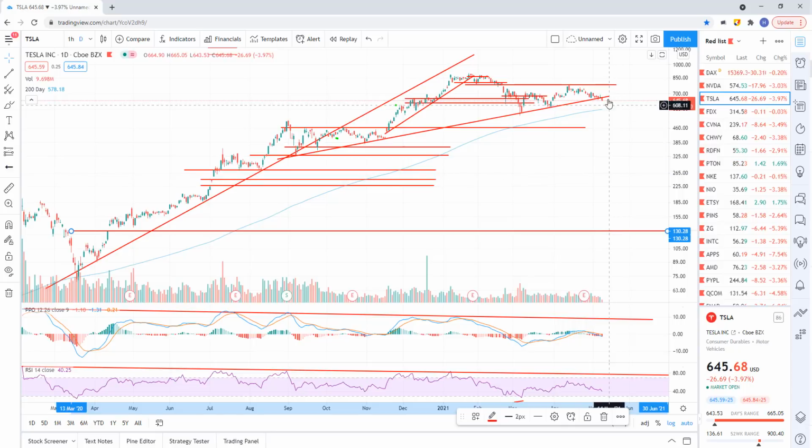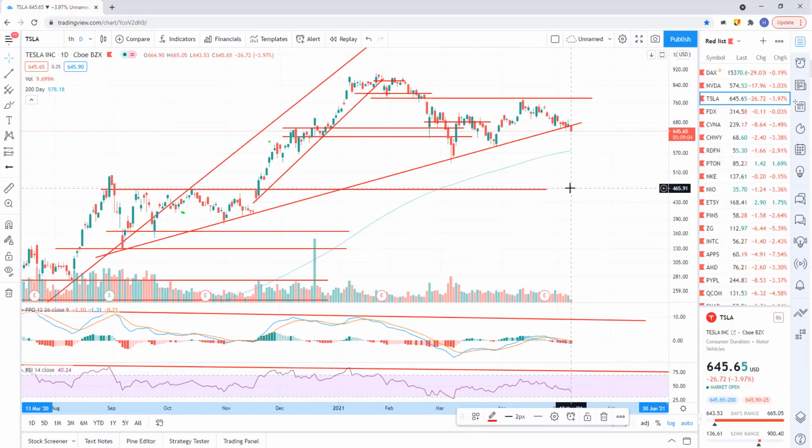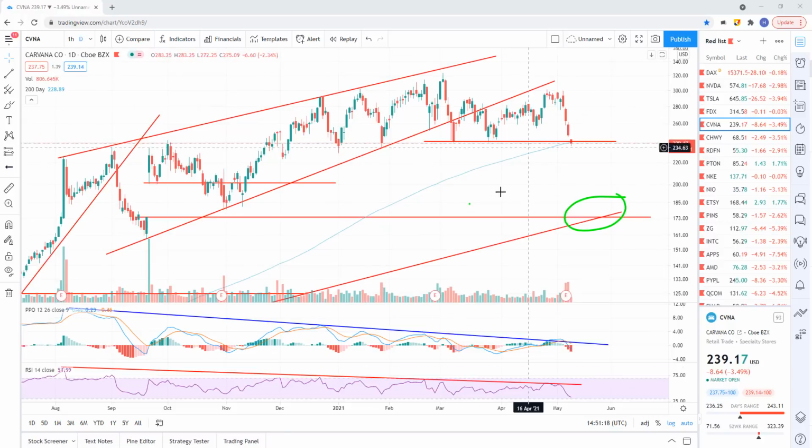Again, that's not going to happen all at once. That's going to take time, and there will be lots of pretty impulsive bounces along the way. So we're just watching the 200-day right there. It's about 577, and then the 460 area is the next level of major support. Carvana, I want to point that out.